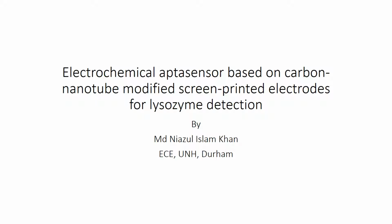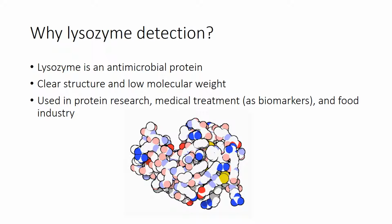So the question comes to our mind: why do we need to detect lysozyme? There are several reasons. First of all, lysozyme is an antimicrobial protein. That means the presence of lysozyme can kill some microorganisms that are harmful for our bodies. It has a clear structure and low molecular weight. They are used in protein research, medical treatment as biomarkers, and the food industry.